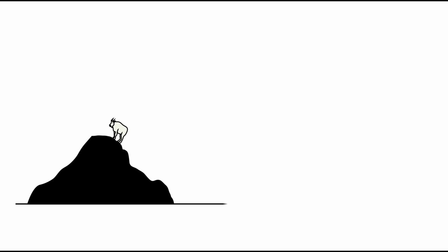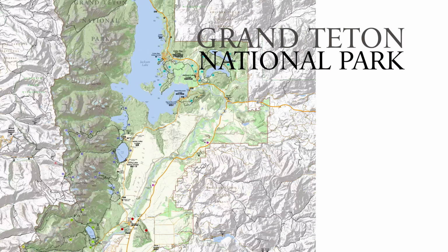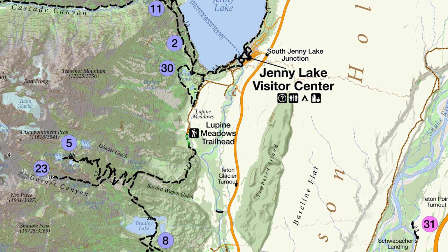What's up? This is Jake with Hike 734, hiking with my wife Kristen to Amphitheater and Surprise Lakes, as well as a side trip up Garnet Canyon in the Grand Teton National Park.